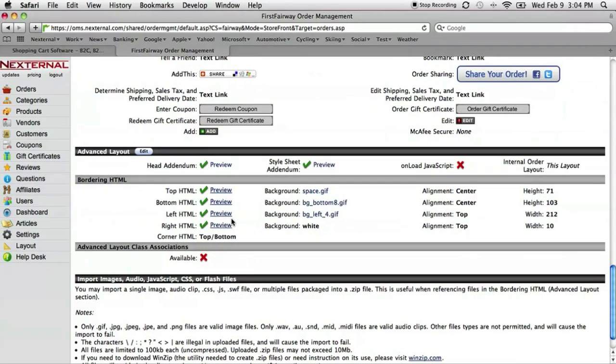The bottom is where this might be the most interesting, which is the advanced layout. So here's where, when you sign up, we're going to take the code and navigation elements from your website and integrate those into the Nexternal system. Your top navigation will go in the top HTML, your footer in the bottom HTML, etc. So the concept is that a customer is going to your website, and they're shopping at your website. Here's how we control that, and by extension, you can control that.